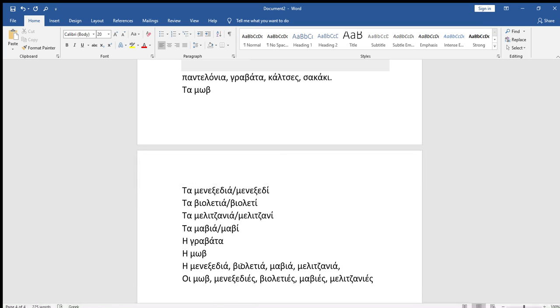And finally, σακάκι, το σακάκι, so it will be το mauve, μενεξεδί, βιολετή, μαβί, μελιτζανή σακάκι. And that's it.